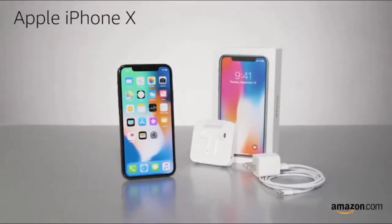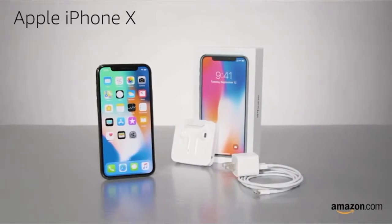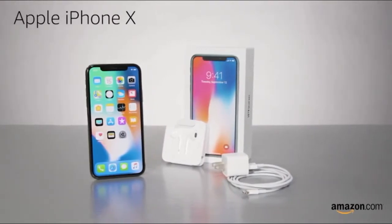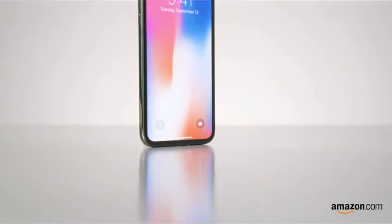Welcome to the iPhone X. With the iPhone X, the device is the display. It features an all-new 5.8-inch Super Retina screen with the first OLED multi-touch display in an iPhone.